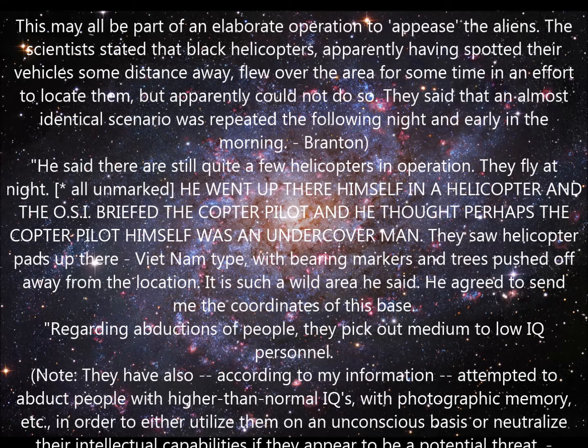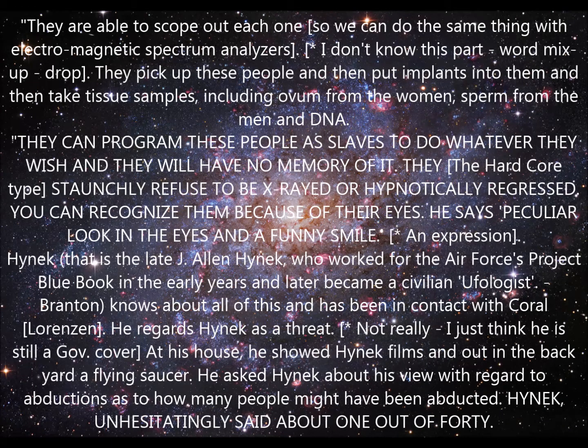Regarding abductions of people, they pick out medium to low EAT personnel. Note, they have also, according to my information, attempted to abduct people with higher than normal EATs, with photographic memory, etc., in order to either utilize them on an unconscious basis or neutralize their intellectual capabilities if they appear to be a potential threat. Branton: They are able to scope out each one, so we can do the same thing with electromagnetic spectrum analyzers. Asterisk: I don't know this part, word mix-up, drop.